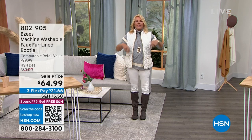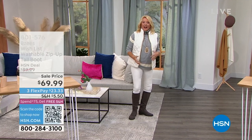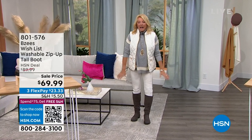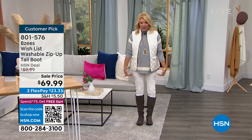Now, normally, when we're down to one color, I will typically not wear that shoe. But this boot is so cute, and I am such a firm believer in having a gray boot that I went for it. I'm like, yep, it's only one color, but it's absolutely what I think is one of the best buys you're gonna get in our show all day long. For $69.99, we're $20 off.